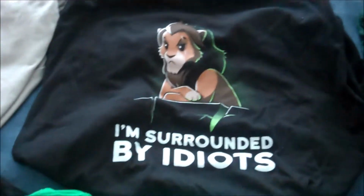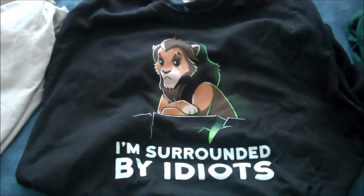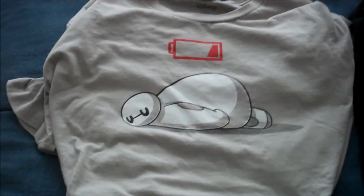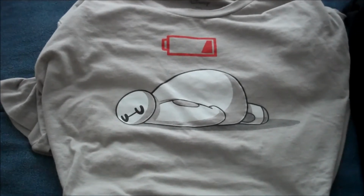We have my I'm Surrounded by Idiots shirt, which features the Great Scar from The Lion King. And we have the shirt that is called Low Battery, and it is Baymax completely out of juice and taking a nap. And now we've got some other pop culture stuff.